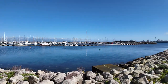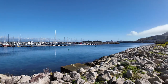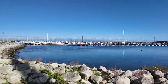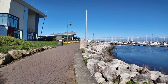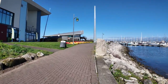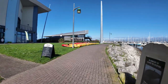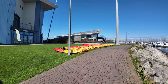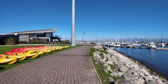Looks like there's a ship over there. We'll have a closer look at that in a minute on the way back. Plenty of cafes and bars for coffee around here if you want to have a drink.